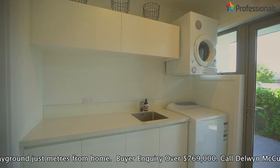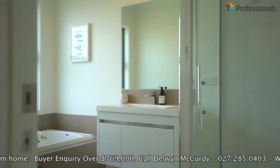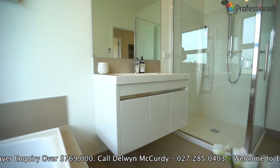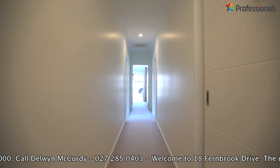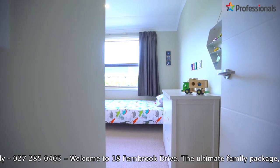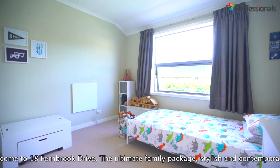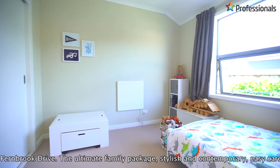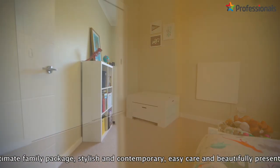Great separate laundry, large family bathroom, and storage options galore. You'll find 5 double bedrooms, or 4 plus a large home office. Other excellent features and fittings throughout will be evident on viewing.